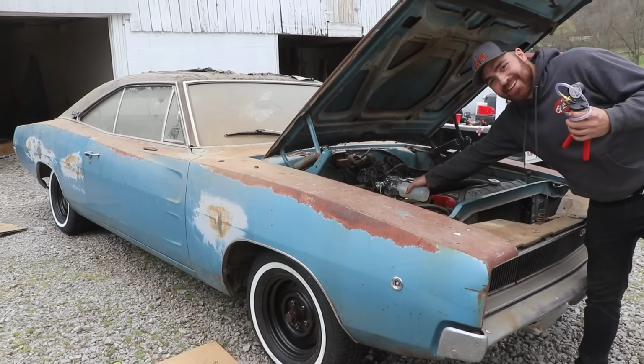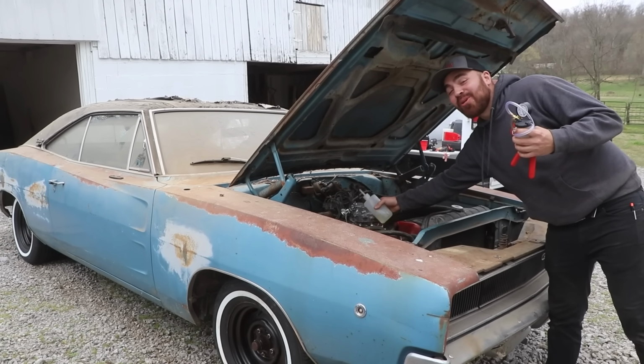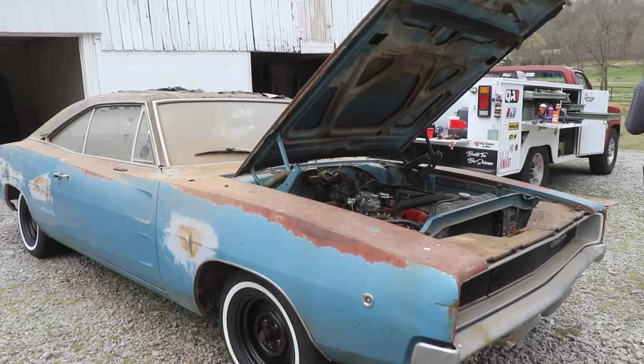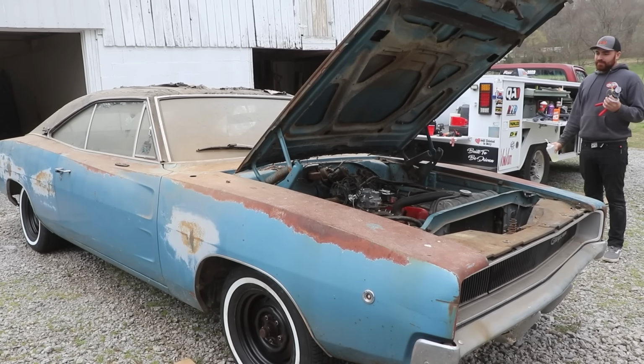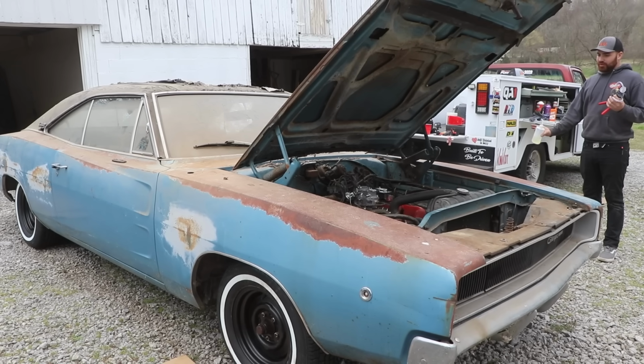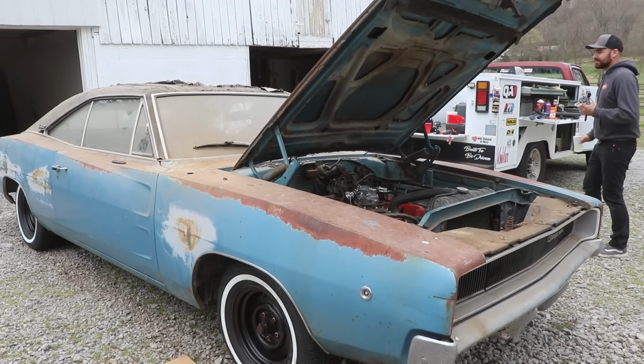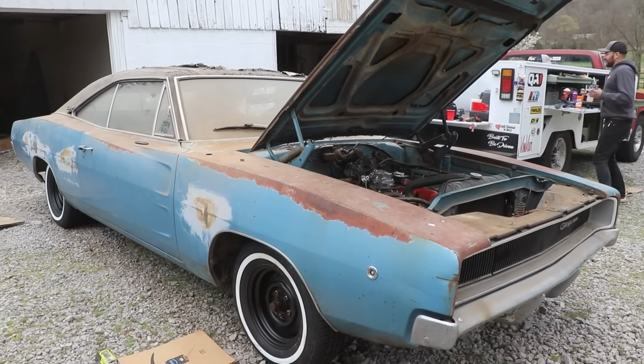Oh. Dang it. He got me. He got me good. Horn works. I need to give it a little throttle now. It might be flooded. It'll be good now.